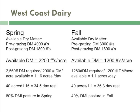But again, we would have to take a look at those paddocks before we would be okay with that 36-day rest period. If our paddocks didn't appear to be responding, in other words, we needed longer rest periods, we would have to do some further adjusting. So it is kind of a dynamic system. There's nothing really easy about it. You do have to be on it.